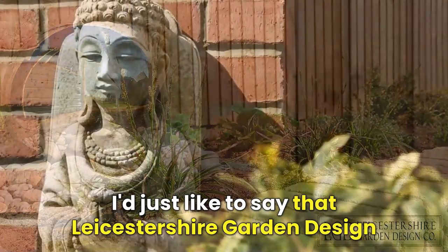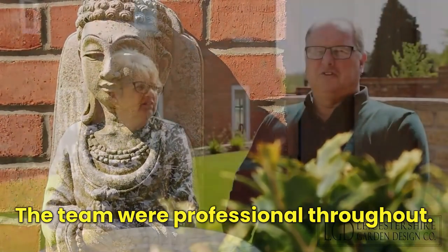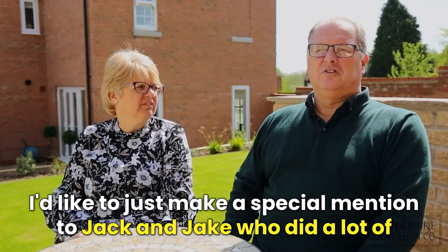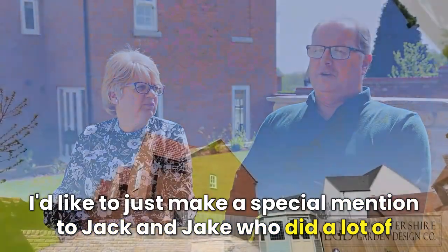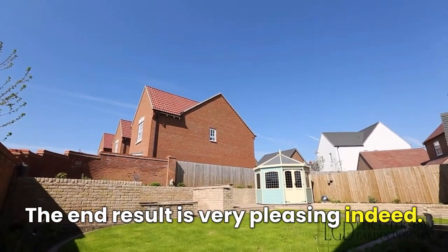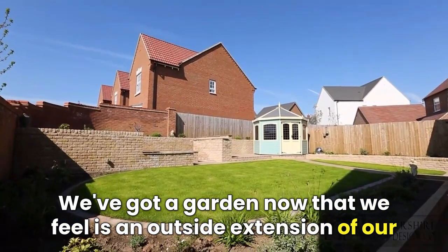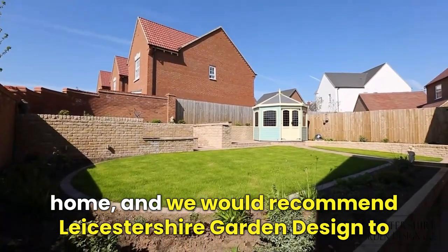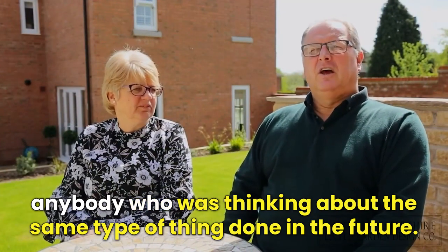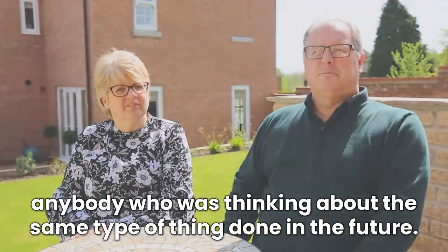I'd just like to say that Leicestershire Garden Design were professional throughout. The team were professional throughout. I'd like to just make a special mention to Jack and Jake, who did a lot of work for us on the groundwork. The end result is very pleasing indeed. We've got a garden now that we feel is an outside extension of our home, and we would recommend Leicestershire Garden Design to anybody who was thinking of having the same type of thing done in the future.